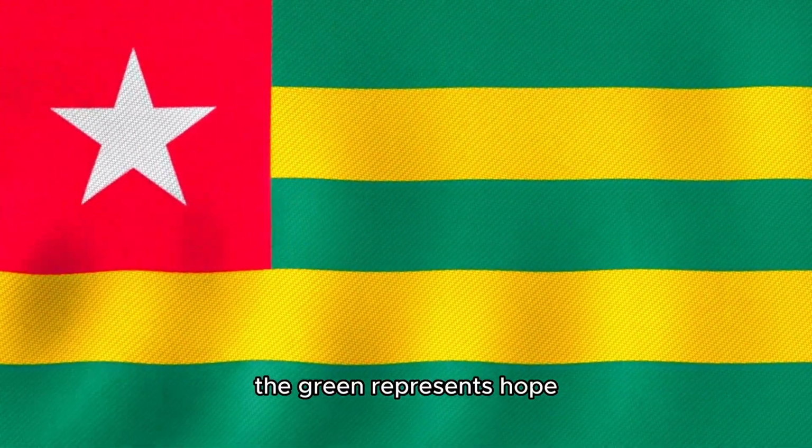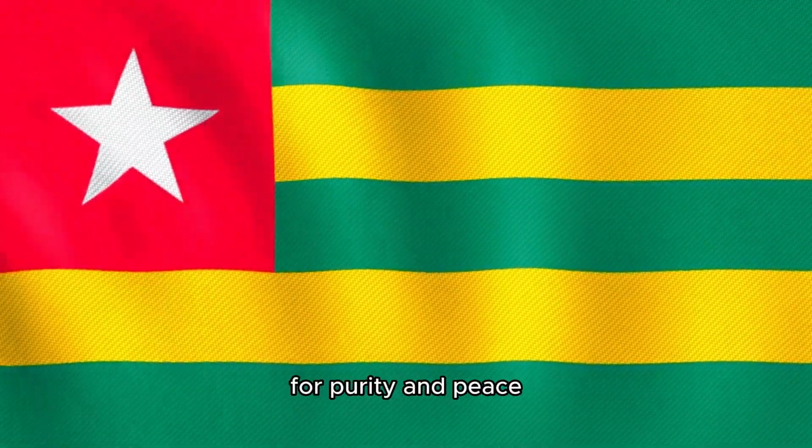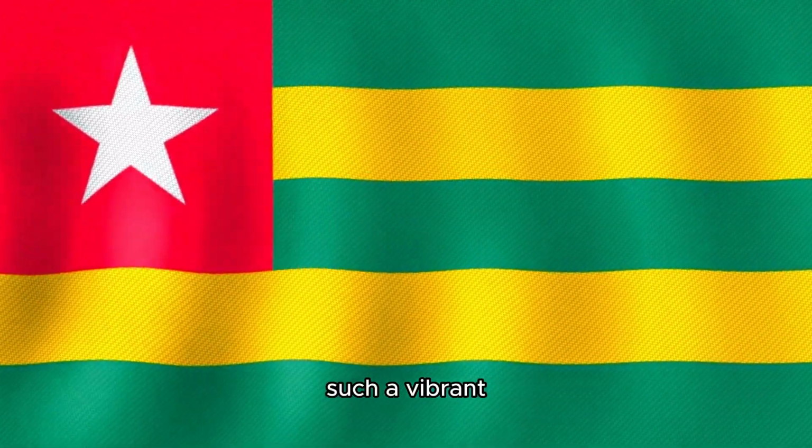The green represents hope and agriculture, the yellow symbolizes mineral wealth, the white stands for purity and peace, and the red represents the sacrifices made during the fight for independence. Such a vibrant and meaningful flag!